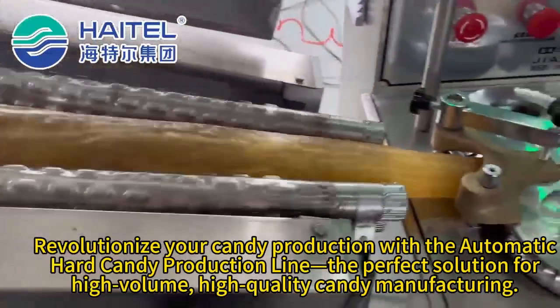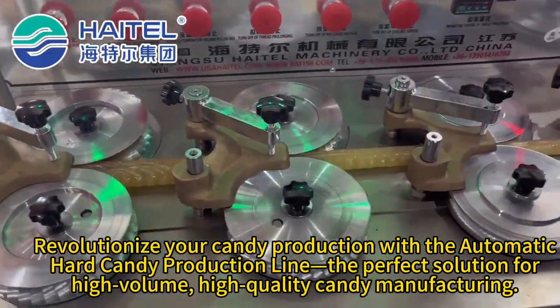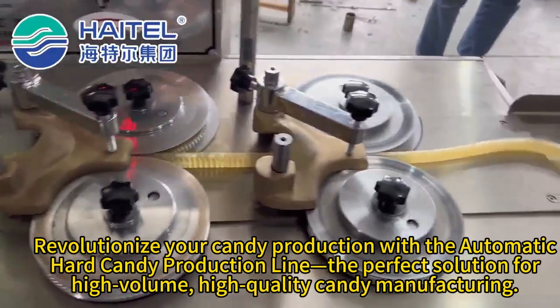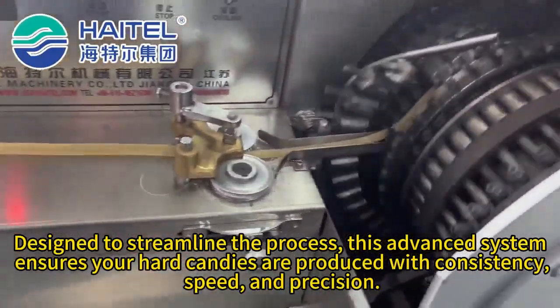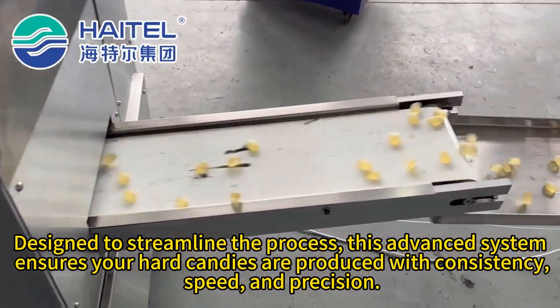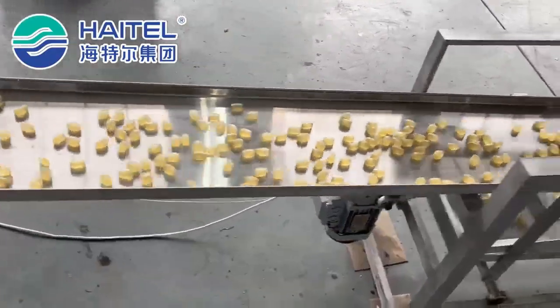Revolutionize your candy production with the automatic hard candy production line, the perfect solution for high-volume, high-quality candy manufacturing. Designed to streamline the process, this advanced system ensures your hard candies are produced with consistency, speed, and precision.